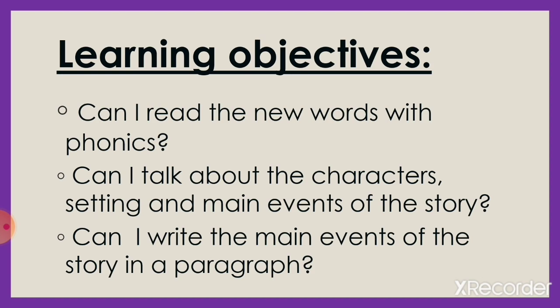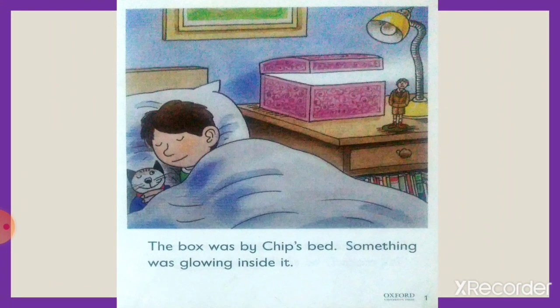Dear students, before starting work in the notebook, let's read the story once again. Open page number 1. Yes, hurry up. Very nice. And start reading with me. The box was by Chip's bed. Something was glowing inside it.